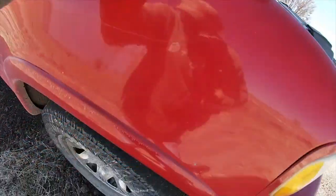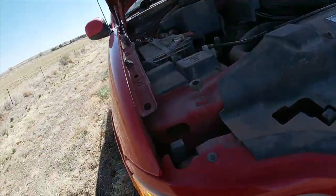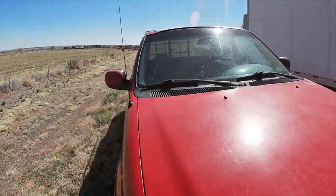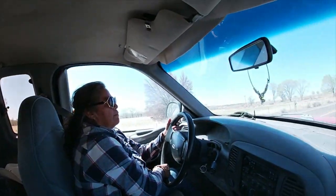The belt's fine. Needs the front end alignment really bad. Not sure what's going on. What is that noise? I don't know what that is. The belt's fine. Here we go. So we're off the job site. Not sure what that noise was. Maybe the heater? The heater is not on. There's no fan on. We don't know what's going on. This truck does have 405,000 miles on.